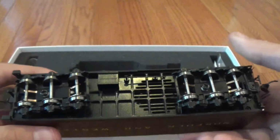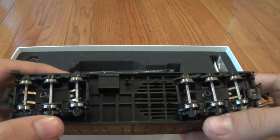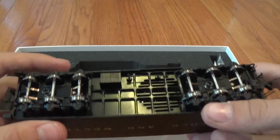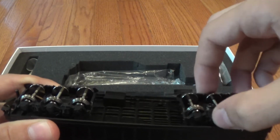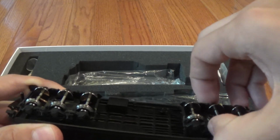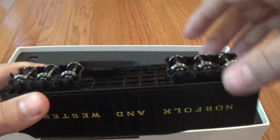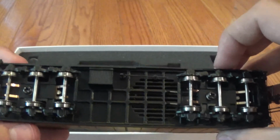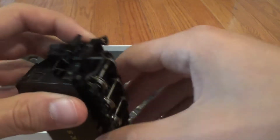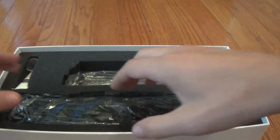Then on the bottom, not a whole lot of detail. You've got your two six-wheel trucks with power pickups. It's kind of weird the way these are put on. They're kind of spring-loaded, but they're not like shocks. It's just to hold it in, but it gives it some flex. You've got your speaker right there, die-cast frame, die-cast shell, and yeah, that's pretty much it for the tender. So I'll set that to the side, and then we'll get the locomotive.